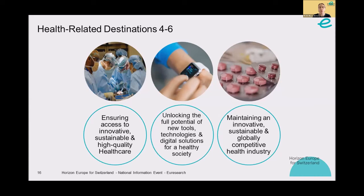Destination 5, unlocking the full potential of new tools, technologies, and digital solutions for a healthy society, is the digital health topic. Even if digital health is present in each destination, this is really the focus here. And the aim is to make best use of the vast amount of data and to develop tools, technologies, and digital solutions for treatments, for medicines, medical devices, and to improve health outcomes.